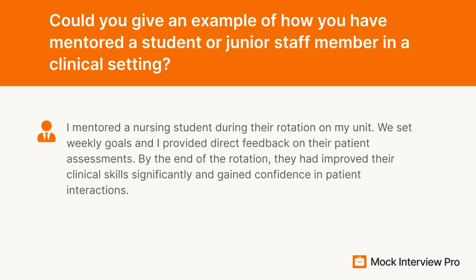I mentored a nursing student during their rotation on my unit. We set weekly goals, and I provided direct feedback on their patient assessments. By the end of the rotation, they had improved their clinical skills significantly and gained confidence in patient interactions.